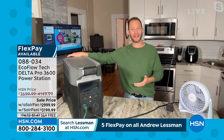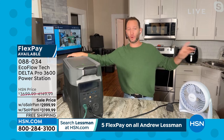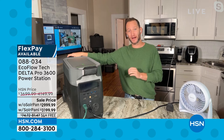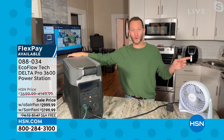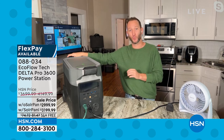Then the advancement aspect of it is, this is a 3,600 running watt power station, directly comparable to the numbers of a gas generator. With our X-Boost technology, you can now change that up to 4,500 running watts, which again, is directly comparable to your gas generator. It will peak at 7,200 watts.